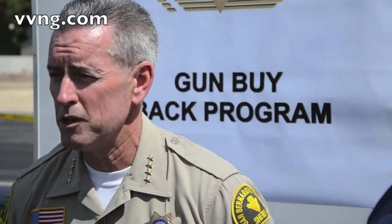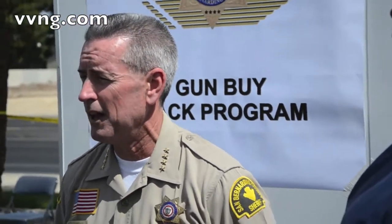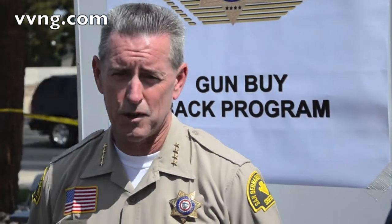The response we've seen so far has been overwhelming. There's a line of cars, folks voluntarily turning in their unused or unneeded firearms. We've had some interesting stories from folks that say they've inherited guns, they've had guns for a number of years, looking for a way to get rid of them in a lawful manner so that they didn't get stolen and used on the street against somebody else. So the support and the response has been overwhelming.